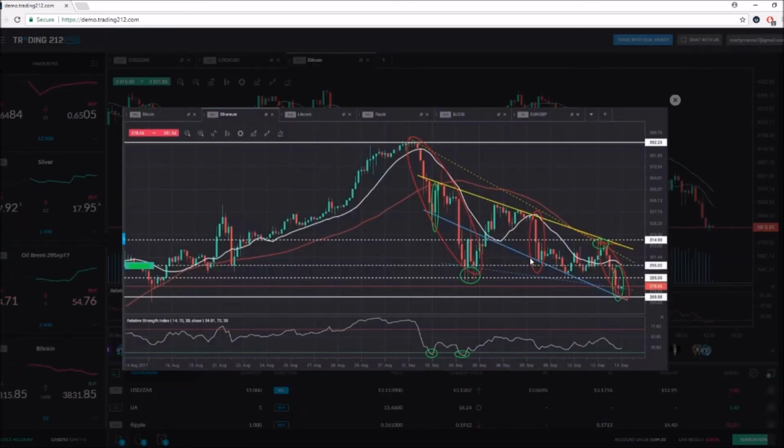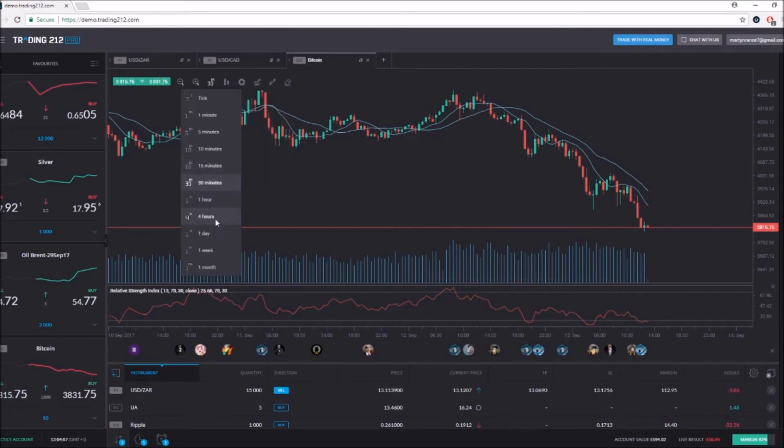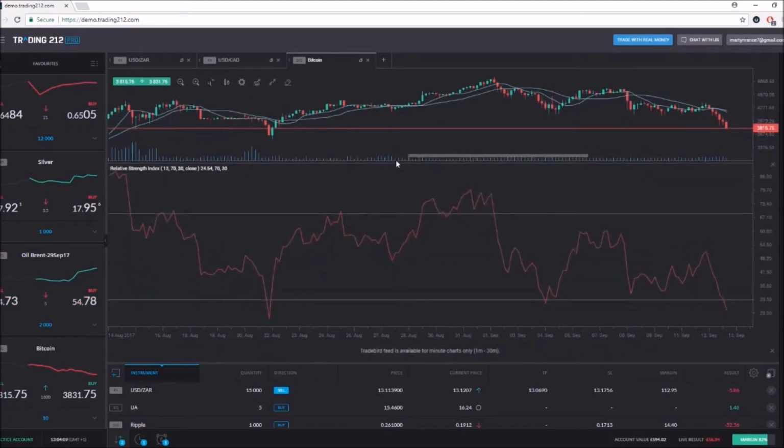Ooh, this is interesting. This is groovy. This guy clearly likes his cryptocurrencies. That's a very interesting graph right there. Yeah, it's true. It's currently hit a bit of a point on the RSI. Let's zoom out a little bit so we can look at the RSI in a little bit more detail.